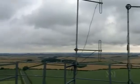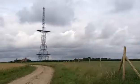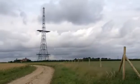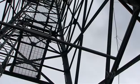We, as pilots, knew practically nothing about this. We knew that these towers were being built, and we were told they were something electronic. But we didn't really know what effect they were having on our activities until the battle started in 1940.